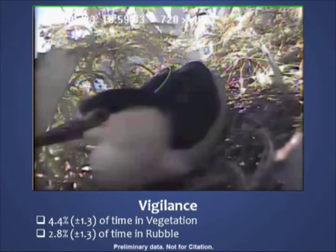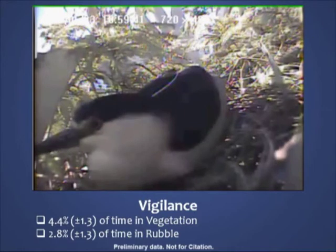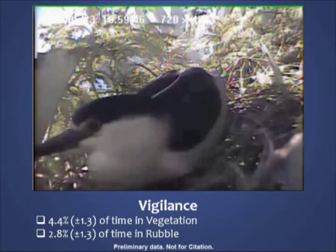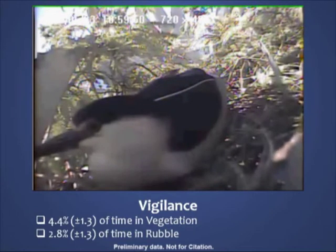Vigilance is just an act of being alert on the nest rather than, presumably, asleep. This is an example of vigilance, and 4.4% of time in vegetation is spent vigilant, and only 2.8% of time in rubble is vigilant. And this becomes kind of important later.